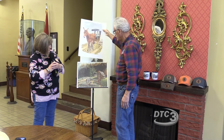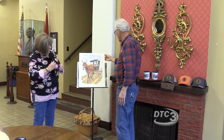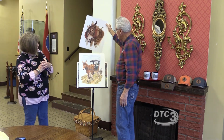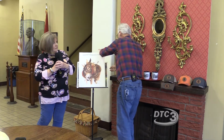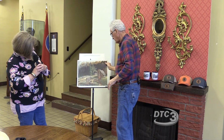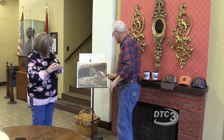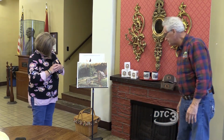And I think there's like five different pictures. So if you're interested in getting one of those, maybe for a friend or maybe just something you'd like to have yourself, come by the museum. And they are limited edition prints, so you can't find these anywhere else. Oh, no, these are strictly sold at the museum. Just come by and look at them. We'll have those in the store there at the museum.